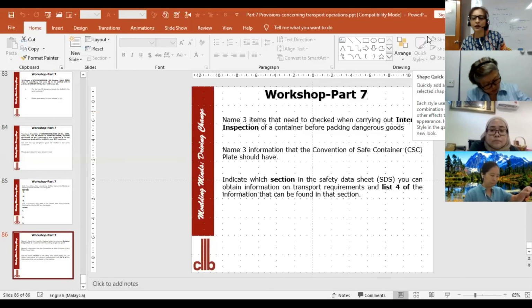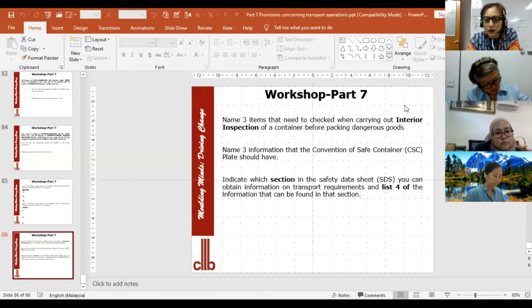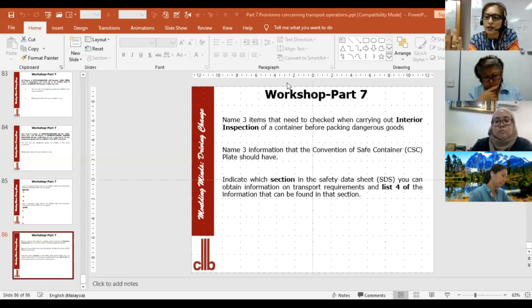And then the other one, the safety data sheet. The question tells you to indicate which section of the SDS you can find information on transport and list 4 information that can be found in that section. Section 14, okay, and 4 information: UN PSN, hazard class, and packing group, the 4 information.